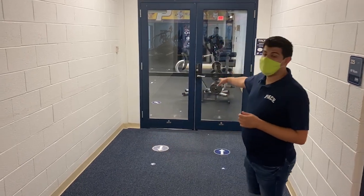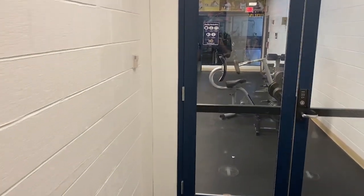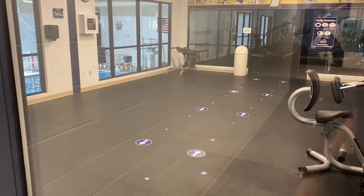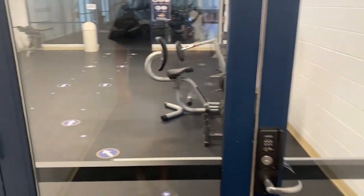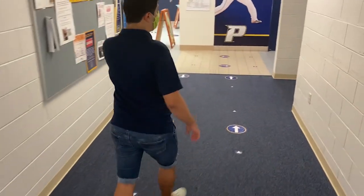In addition to that, right here in the pre-workout space, there's plenty of space for you to do yoga, stretch, use some of those machines right there in the pre-workout to get your body nimble and ready for a big, hard workout. Right over here this way, we have our aerobics room.